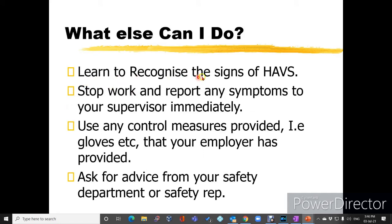So, learn to recognise the signs of HAVS. Stop work and report any symptoms to your supervisor immediately. That's a key one really. If you know there's a problem, don't suffer in silence, tell somebody. You'll not be the only one, but you might be the only one that's going to speak up and improve things for everybody else. You can also use any control measures provided, i.e. gloves, etc., that your employer has provided.